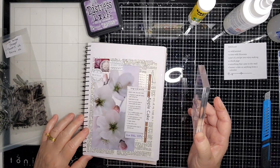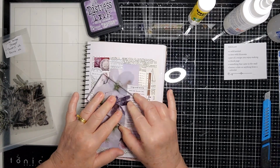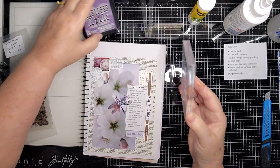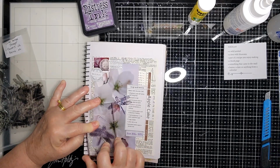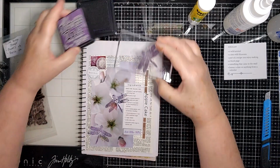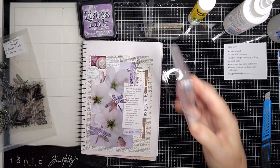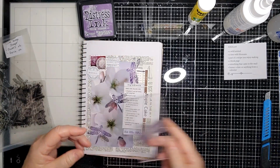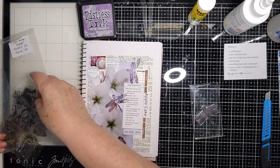So where am I going to put my dragonfly? Just thought of something a bit different rather than the usual butterflies, birds and things like that I normally have. And I thought, oh, I'm going to use a dragonfly today. Okay. Well, it didn't come out very well down there, did it, really? Well, that'll do. I'll put it to one side to clean it off a little bit.